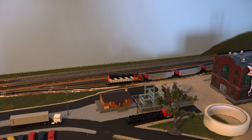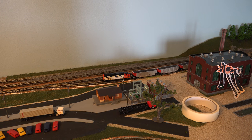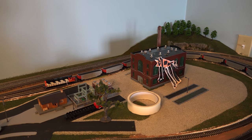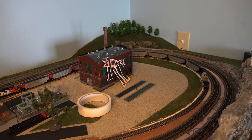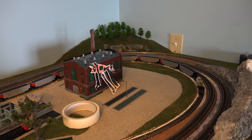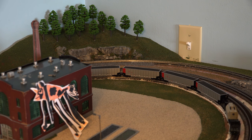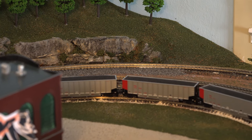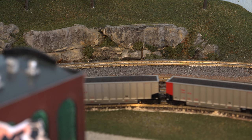I really didn't get much done. It goes around the power plant and it just stops right at the cliffs there, at the cutout. Right about there, where the light switch is just before. Looked pretty good. So, all right, that's pretty much all I did for the layout.